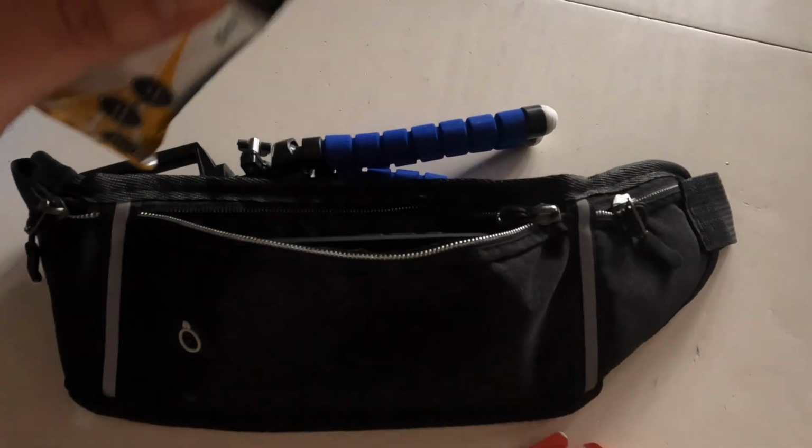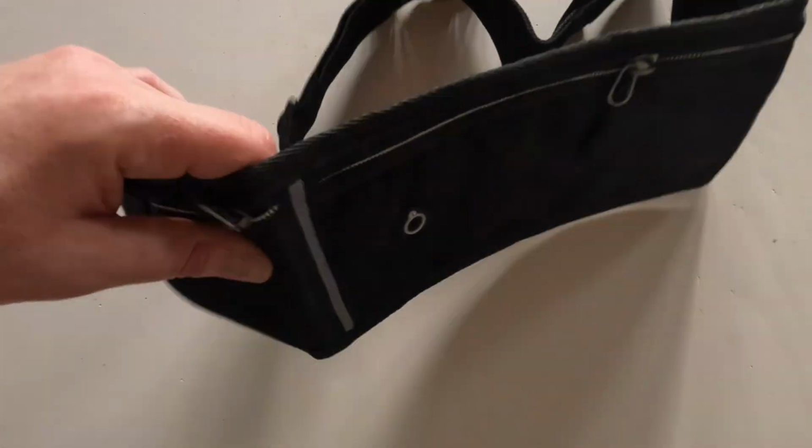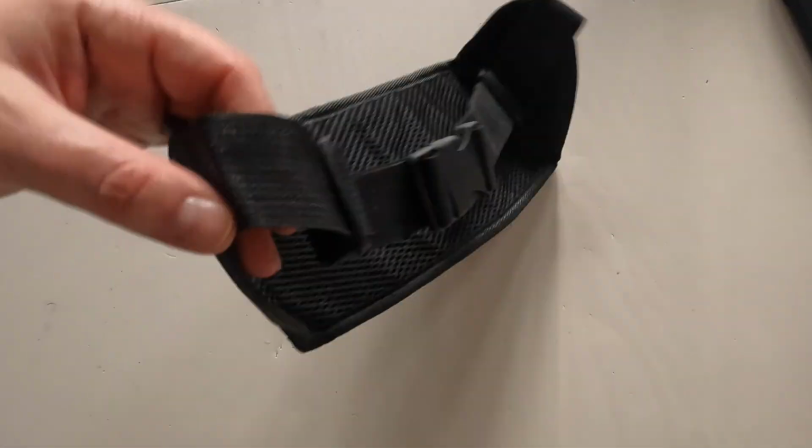As you can see, I got a decent amount of running gels and other items in there. My branded running belt cost me around £15, so this provides a very cheap alternative. I took it out on a couple of longer runs and there was no chafing around the waist and it was pretty comfortable, so I definitely recommend this as an alternative.